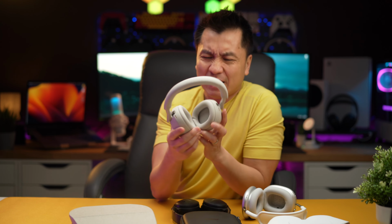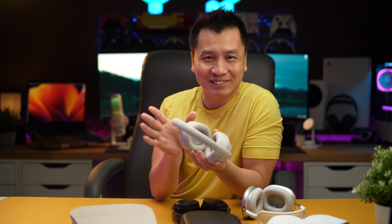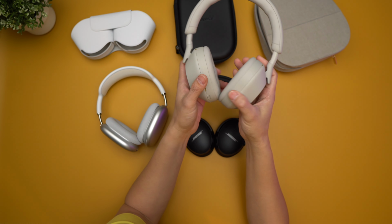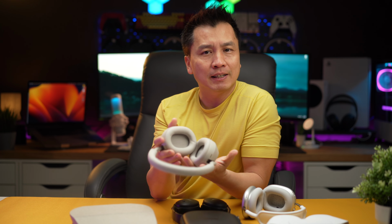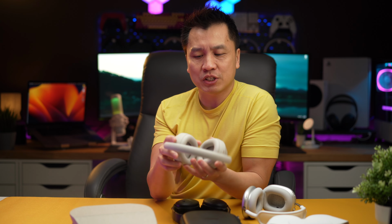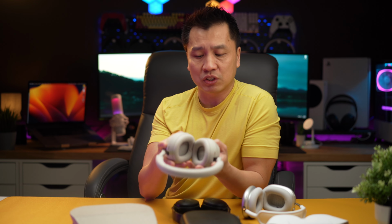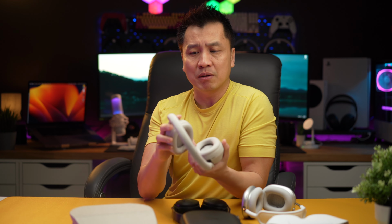Now, speaking of touch, with the Sony XM5 right here, I actually hate the touch. I don't like the touch. They've pretty much transitioned this entire thing over to touch, and I hate it. I don't like the touch at all. I actually turn it off in the app. You can turn this off. If you have the iPhone app, you can go into the app and say you don't want touch at all. And that's what I've done on this one. I've turned off the touch because it bugs me so much.